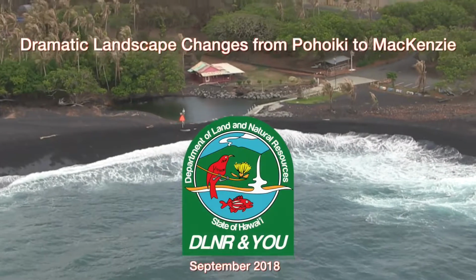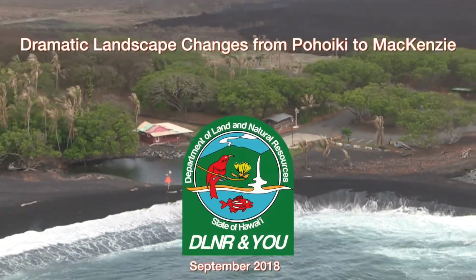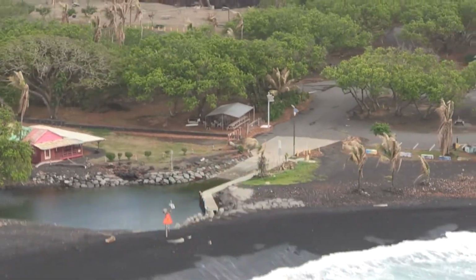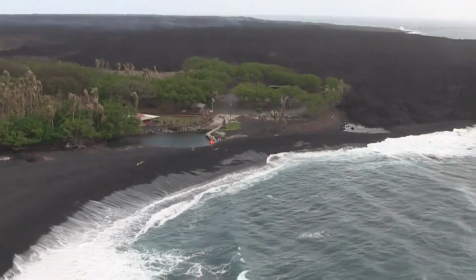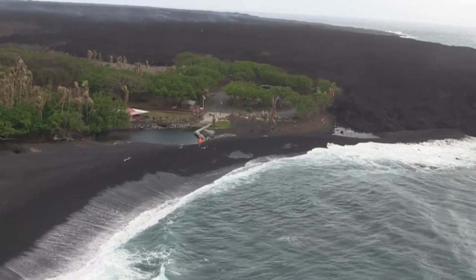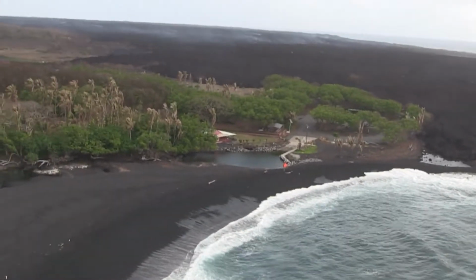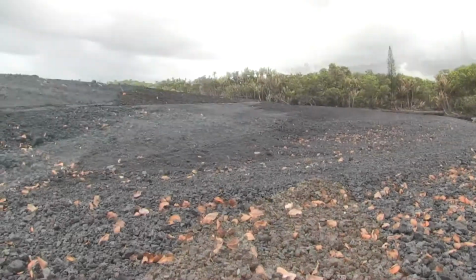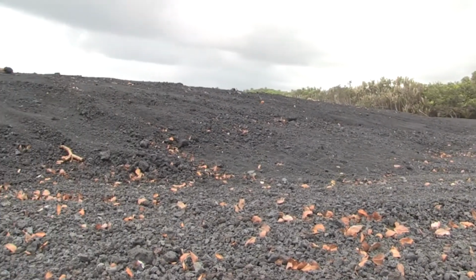A damage assessment of the formerly popular Pohoiki boat ramp area along the lower Puna coast shows no damage to the ramp itself. However, an estimated 14,000 cubic yards of black sand deposited during the recent East Rift Zone eruption completely rings and blocks the entrance to the small boat ramp. That's one football field with sand stacked 6.5 feet high.